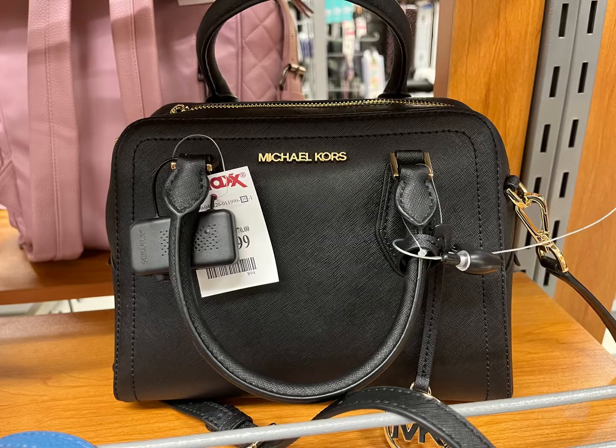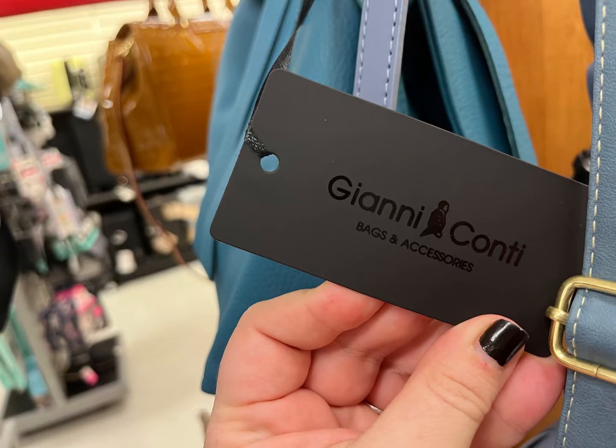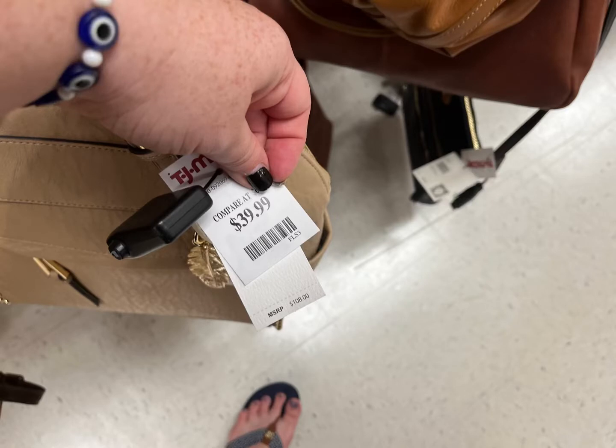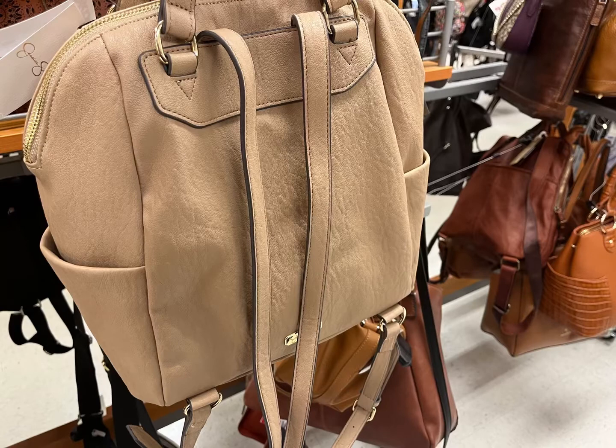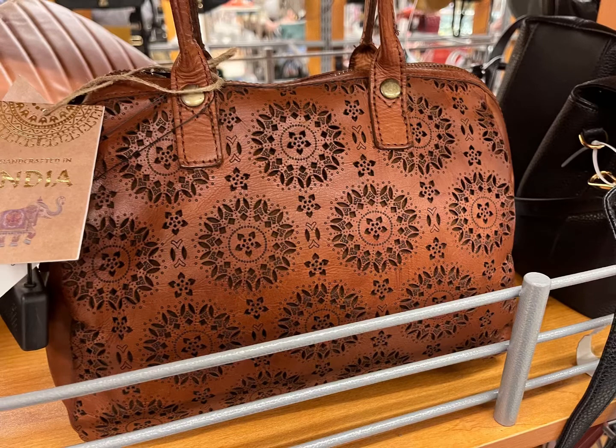I couldn't believe it. And I was so excited to see Kate Spade too, because the past few times I've gone in, they've been out. This color was really cute. Again, I'm not familiar with some of these brands. They could be big here in the U.S., but I think some of them are really big overseas too. This one's $39.99. This is going to be Jessica Simpson. It's going to give you the backpack and the little strap to hold on your arm. This one's made in India, and I just thought it was really beautiful.